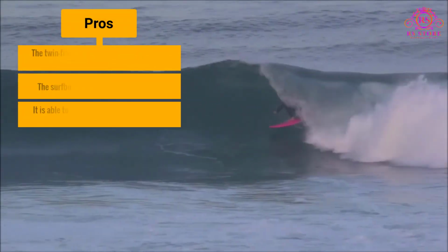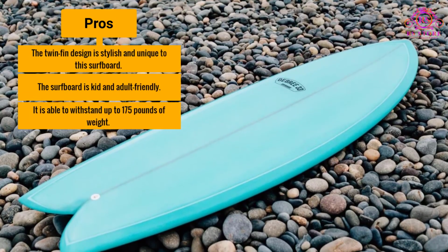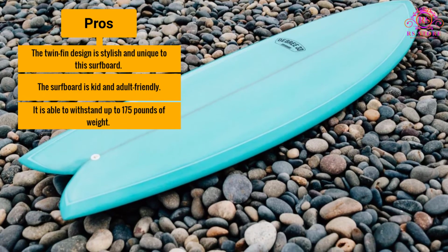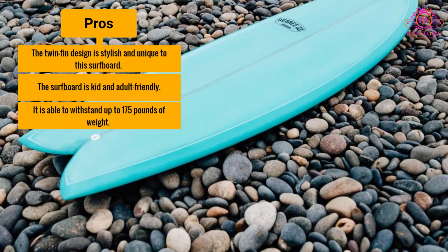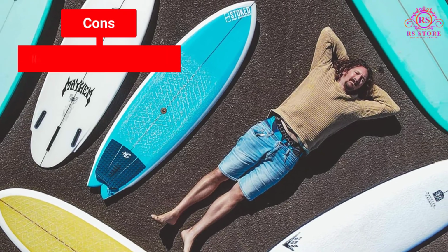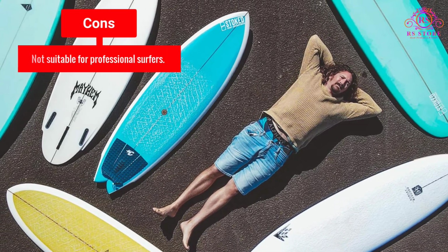Pros. The twin-fin design is stylish and unique to this surfboard. The surfboard is kid and adult friendly. It is able to withstand up to 175 pounds of weight. Cons. Not suitable for professional surfers.